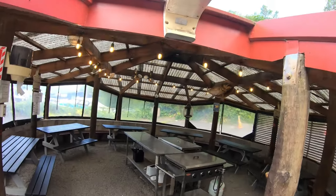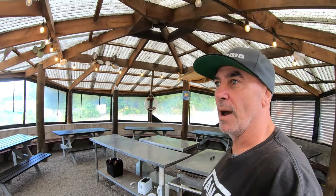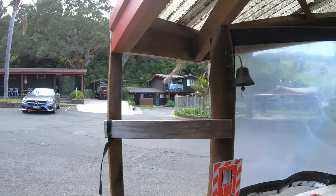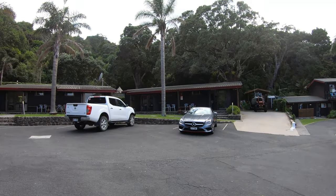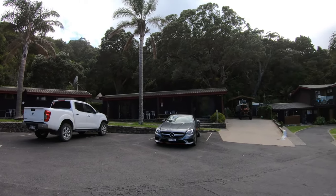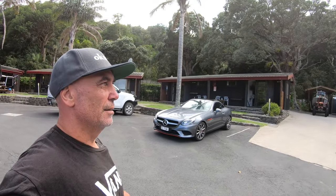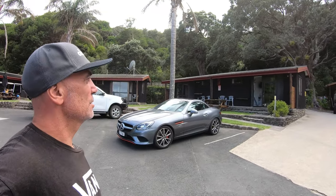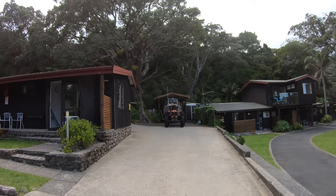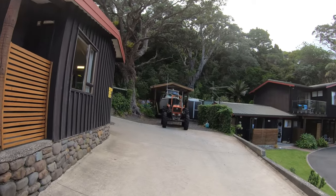Big family come down here and have a barbie. Plenty of room, nice and sheltered. There's Cobe and Erica's tent up the back there. So obviously from tenting, cabins and units. Here's the boat that they can take you out on if you guys are keen.